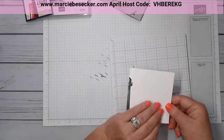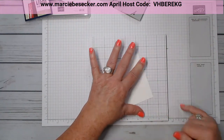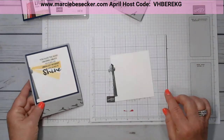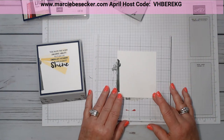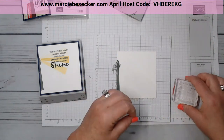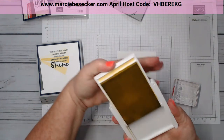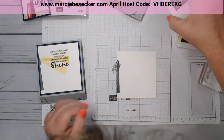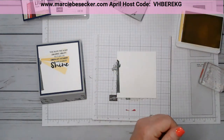Now we're going to go back onto our back panel. I can feel there's glue right there. And on our back panel, we just did a sentiment and some sunshine. Now I choose to do the sentiment first because I don't want the yellow to smear my black. I want the black to be last. So once everything is done, we will. Oh, I might have done this one in black, but yeah, I did it in black. Let's do black.